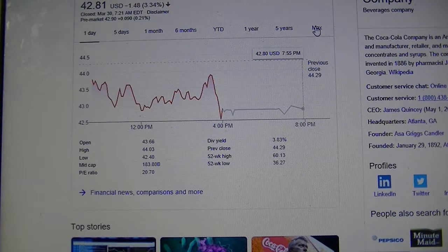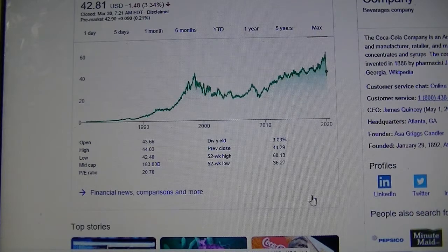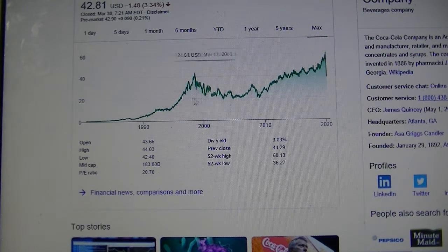That's good. And maximum, it has up and down. It has kind of plateau here, but it didn't come down as much as the past, and it tracked it from 2008 as well. So that's a good one for a long term as well. While your money is sitting there, it's going to be generating dividend income.